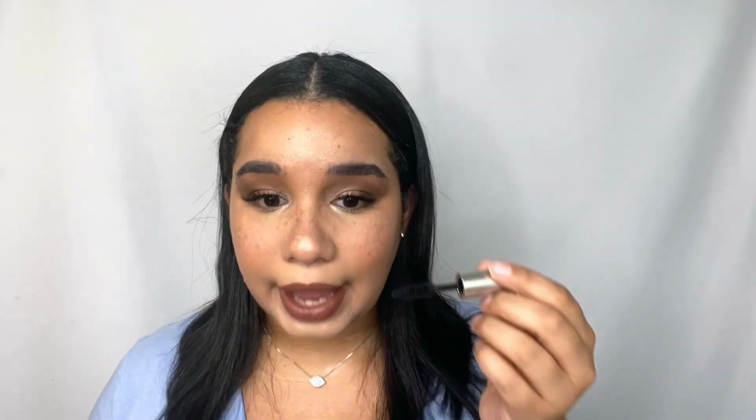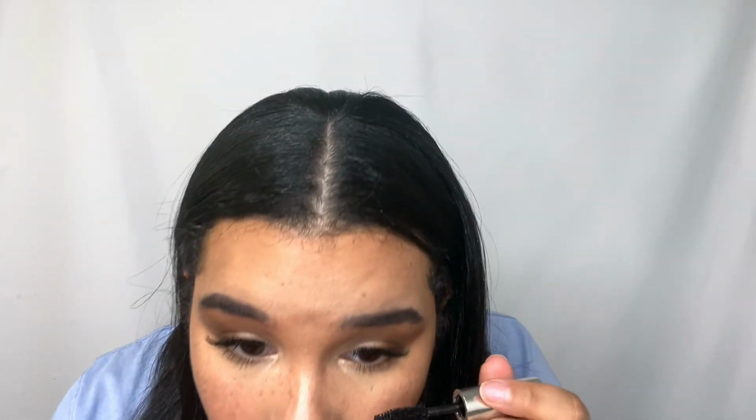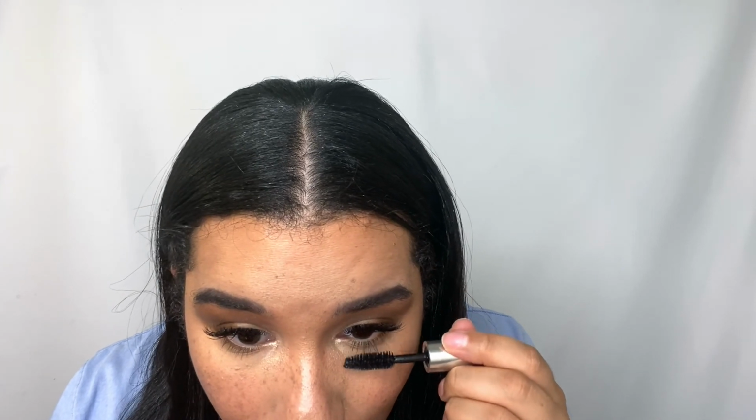I'm going to glam this up a little more and apply some mascara in my bottom lashes. And this is the Milk Makeup Kush mascara in the color Boom. Now that eyes are done, not too bad, right? Yeah, this palette is really nice. All right, now we're gonna go ahead and move on to our face.